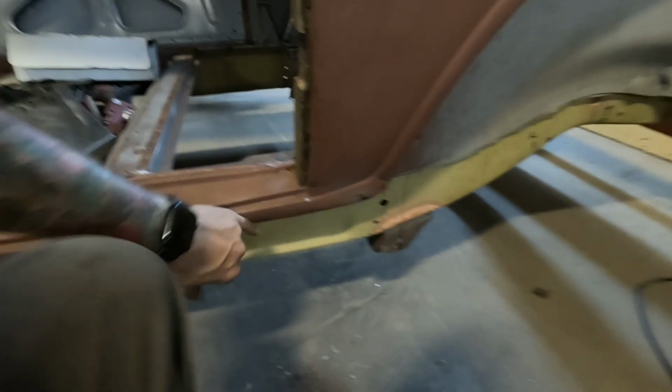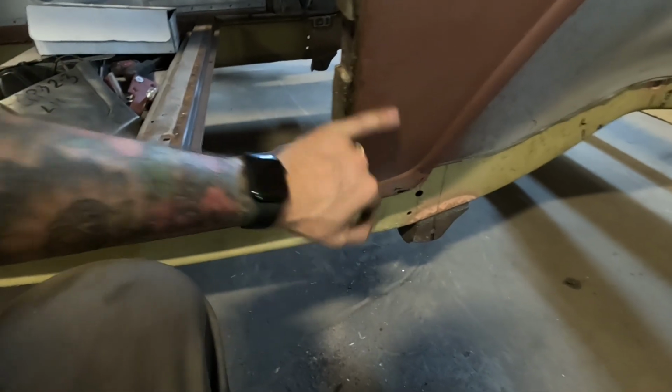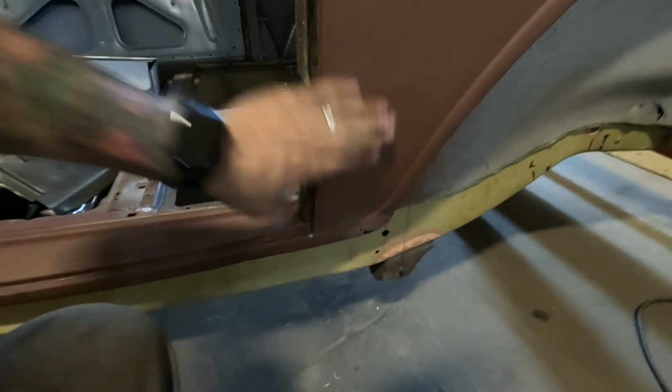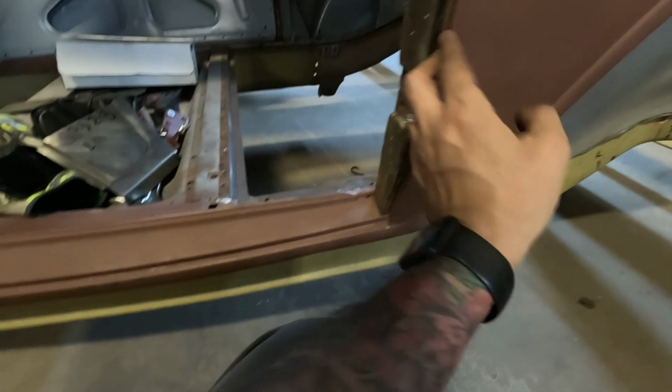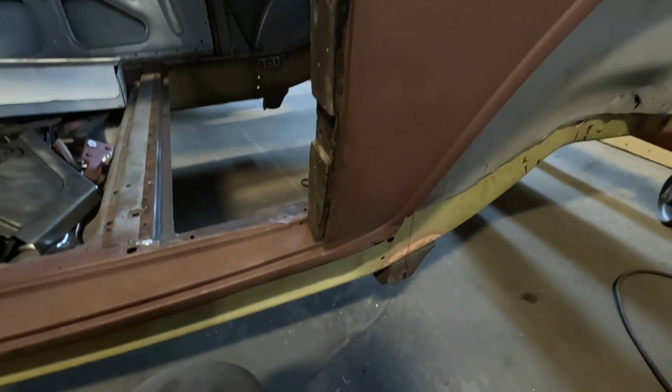So I see some lead down in here, so I'm gonna take out the torch and start melting that bad stuff out of there, and then I can take some of the paint off, figure out what I got to cut and scribe it and all that fancy stuff. So get the torch and melt out some lead.